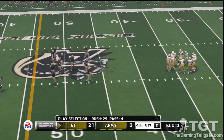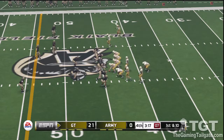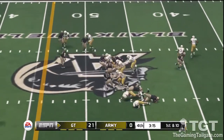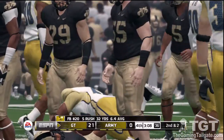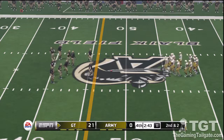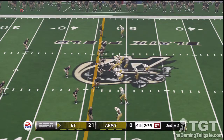Both teams are well aware that a score on this drive is going to create an almost insurmountable lead. This defense has really got to step it up and make a stop. Gets out to around the 48. That makes it second and two. It's second down, and they're about 2 yards away from the sticks. Less than 3 minutes in the game.